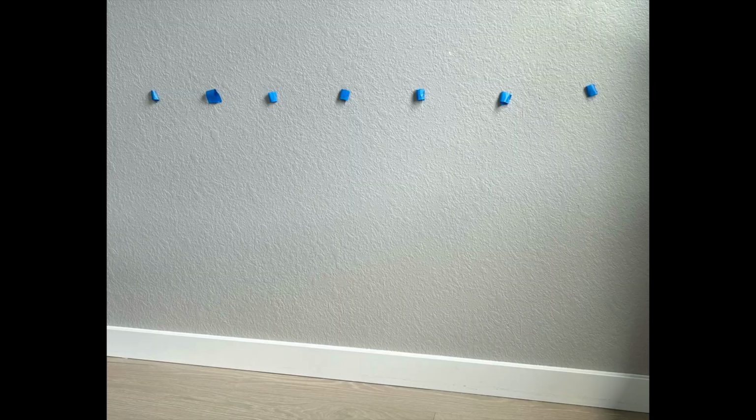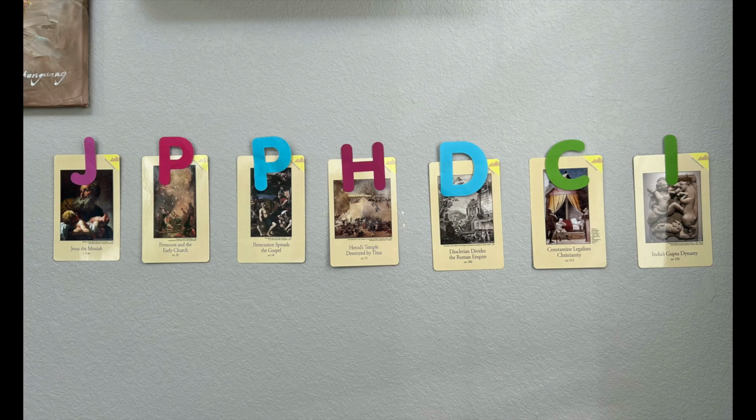Then once all the cards are up on the wall, I'm going to have the kids take turns. They're going to each have one of these light up sticks. I got these from Joann Fabrics, but they're probably on Amazon. I haven't looked, but they're really great. If you can find them, I use them for a lot of things. So I'm going to give them each one, and we're going to take turns.